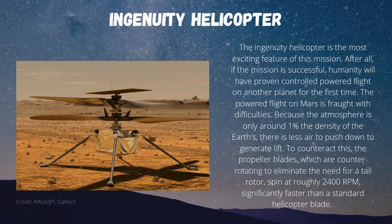And this helicopter is going to be detached from the Perseverance Rover, sorry. So it needs to have its own power source. Unlike the Dragonfly mission to Titan, it is not like that. It doesn't have its own RTG, but it is going to have some lithium ion batteries and solar panels.